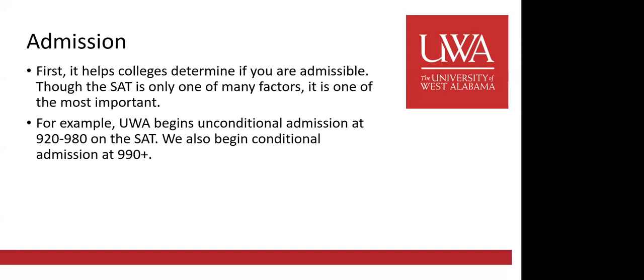So for admissions, the first step is that it helps colleges determine if you are admissible. Though the SAT is only one of many factors, it is one of the most important. For example, UWA begins unconditional admission at 920 to 980 on the SAT. We also begin conditional admission at 990 or higher.